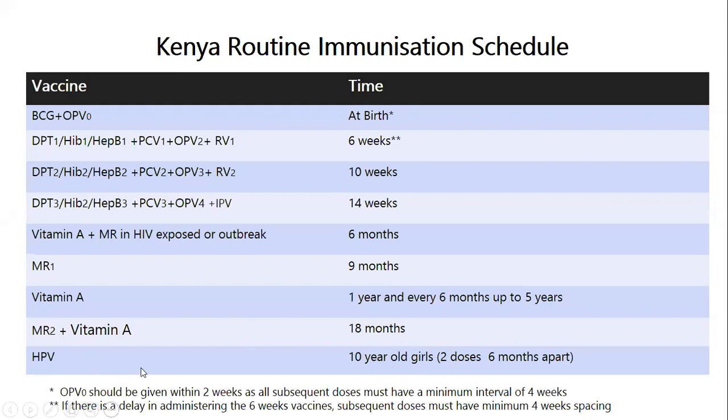So your OPV, just to highlight that OPV0 at birth should be given within 2 weeks, as all subsequent doses must be given at intervals of 4 weeks. So if you give the birth one at 2 weeks, the child will still come 6 weeks later, get the next vaccine, and then you space them every 4 weeks.